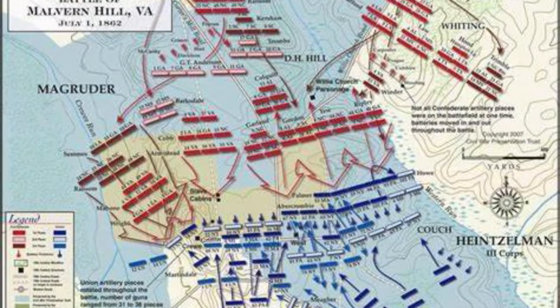The battle out here, Malvern Hill, was one of the battles for the 7 Days battles. It was actually the last one in the series, and it would cap off what would technically be, I guess you could say, a Confederate victory overall, because the more powerful Union Army was pushed past this point and back to the James River, and it would effectively end the Peninsula campaign to take Richmond.